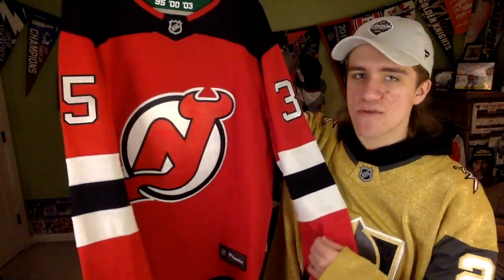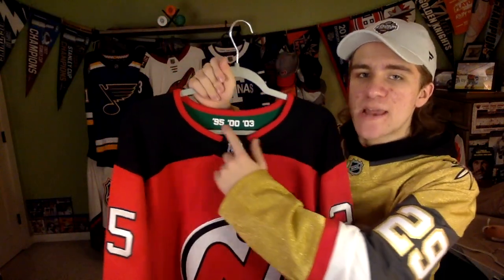I have my All-Star Devils jersey at my other house. It is Corey Schneider. So Schneider there, a nice jersey. I really like this one. It's got their Stanley Cup wins, at least as of right now, being 95, 2000, 2003. Maybe they'll win it this year, maybe not. They're probably going to miss, is what the expectation is probably going to be. But regardless, it's nice to have a Devils one in my collection.